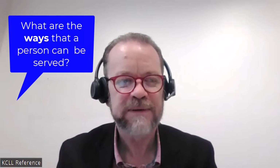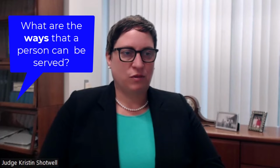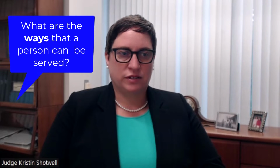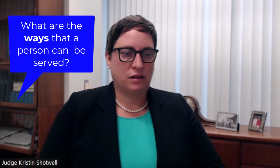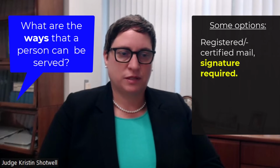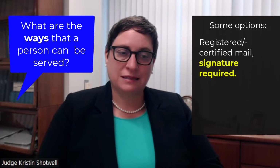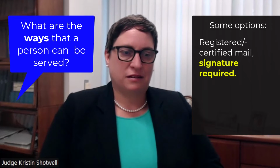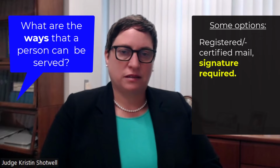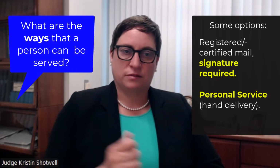What are the ways that people can be served? Well, there are a lot of different ways, and it's actually a very tricky area of the law. But in small claims, there are a couple of options. One is service by mail that's registered or certified, so long as the signature of the person being served appears on that little green card we all get. And the other way typically is that the papers are just handed to somebody. You knock on the door and hand them the papers.